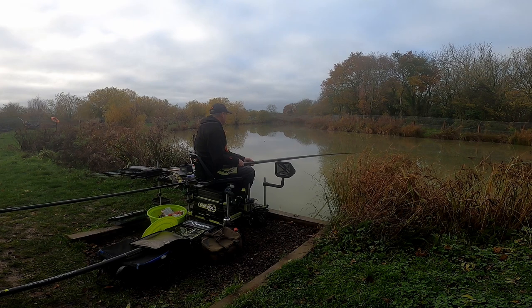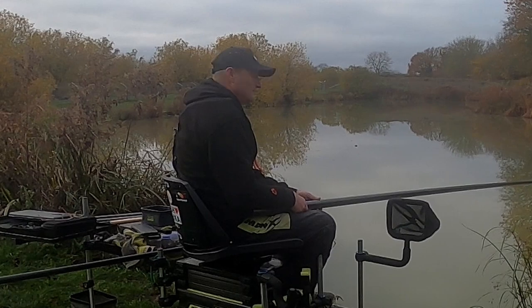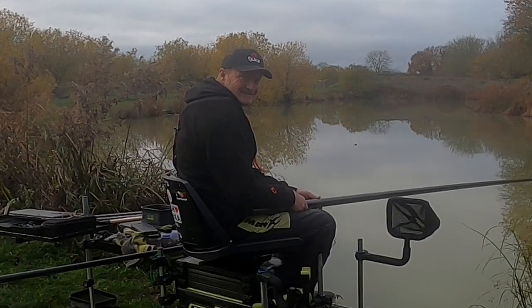And as I don't know this lake, I just thought I'd come nice and close so I don't walk too far. Still, we'll just keep trying. Don't expect too much. 6 degrees this morning when I came in. Don't think it's going to warm up much at all. I'll just keep trying. That's all I can do.